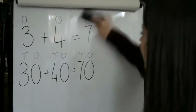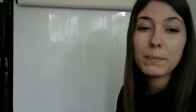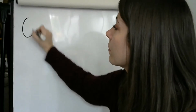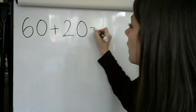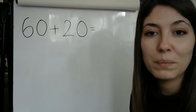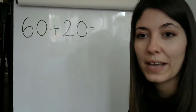So if I were to rub this out now, I wonder if you could try and solve this calculation on the board for me. You'll need to pause the video, but maybe explain to someone at home how you know and which number fact helped you to solve it. Okay, so think about your number bonds within 10. Can you find the answer and can you write which number bond within 10 helped you to solve this? Pause the video to do that.